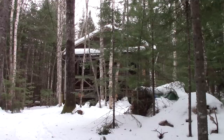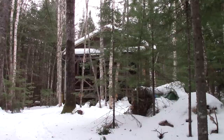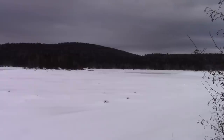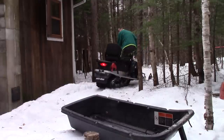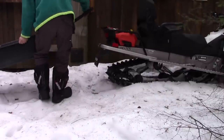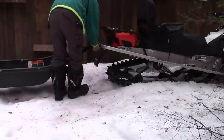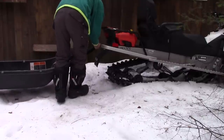But unfortunately, everything has an end, and we must come home. Yes, leaving this nice view behind is hard. I bring the snowmobile closer and hook up the tow bar. Oh, by the way, this medieval looking tow bar will be the subject of my next episode.